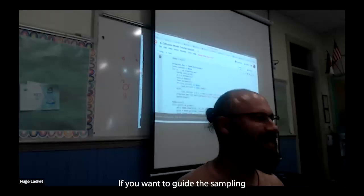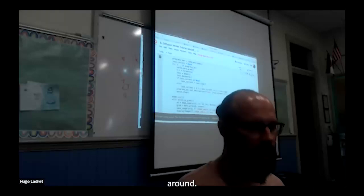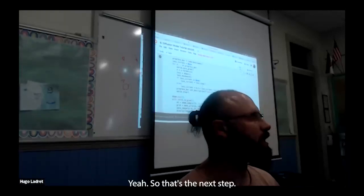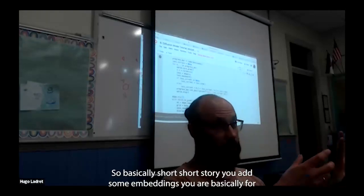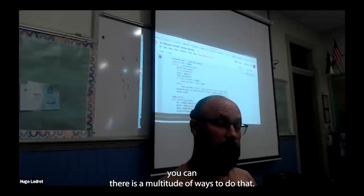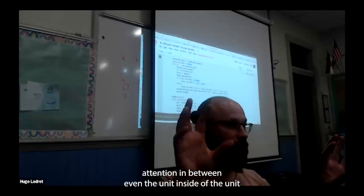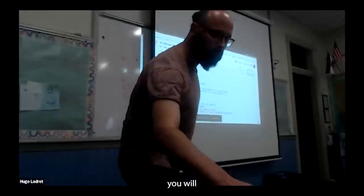If you want to guide the sampling, how would you do that? Yes, you can. I'm asking basically if you want to do the conditional. So that's the next step. Basically, short story, you add some embeddings. There are a multitude of ways to do that. You can gate your layers. You can inject a transformer attention in between inside of the U-Net.